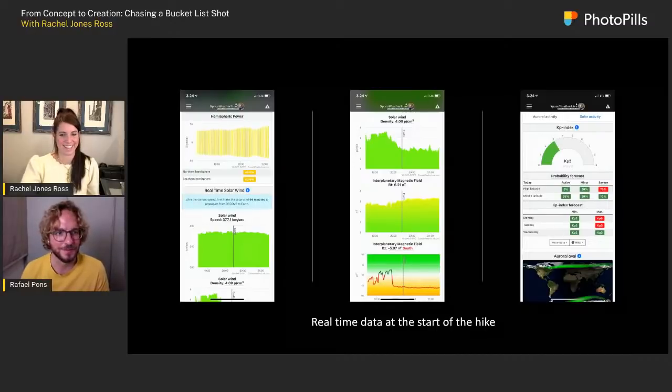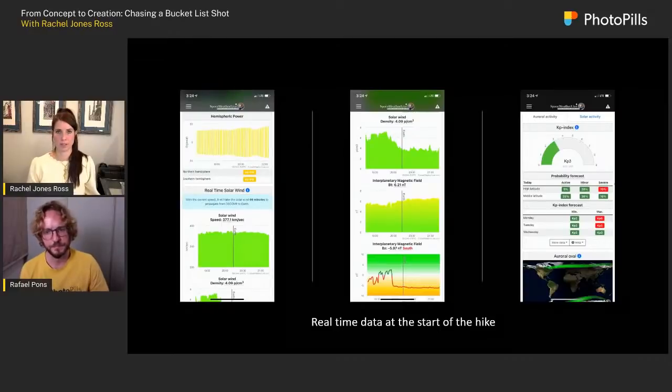Perfect. Thank you. So this was my real-time data at the start of the hike. It actually didn't look all that promising, but the forecast was promising. And it's not like I could just wait with aurora. It's like wind: you're looking for a certain set of conditions and you might only get that for 10 minutes, or 15 minutes. And if you're not in position with an aurora forecast, then you're probably going to miss it if you have to hike for 3 hours, which is the case for this night.